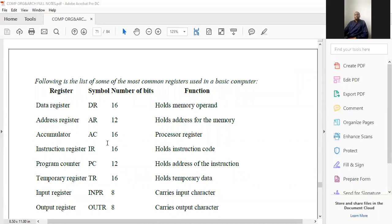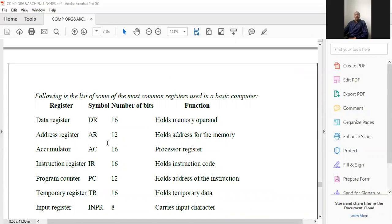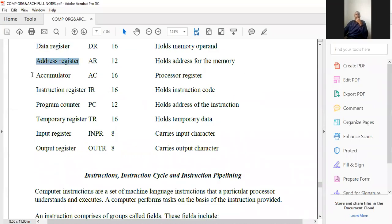There are basically different kinds of registers. The most common registers used in a basic microcomputer like your laptop, your smartphone or your desktop PC are: 1, data register; 2, address register; 3, accumulator; 4, instruction register; 5, program counter; 6, temporary register; 7, input register; and 8, output register.